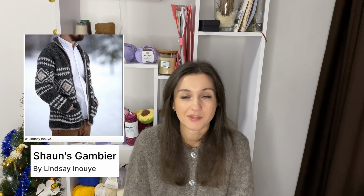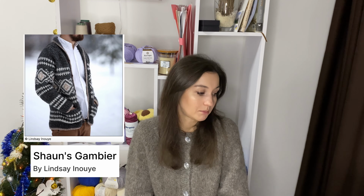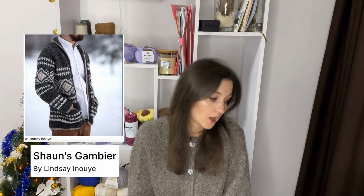Maybe I will make the same one for my father if it's more or less a quick knit, considering the fact that it's color work. But I love the pattern, I love the matching colors. Not sure about the 100% wool usage, but as like the last layer of your clothing, it may be fine, I think. So I will check. Also, I'm considering different color options, thinking about something darker or lighter, not sure yet.